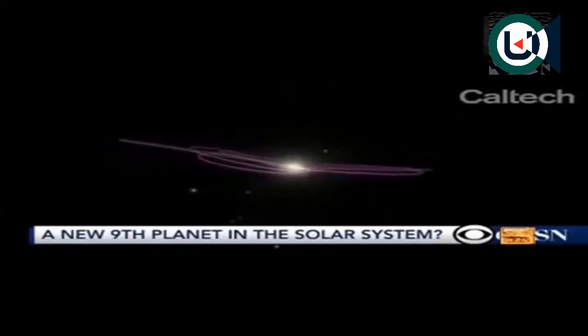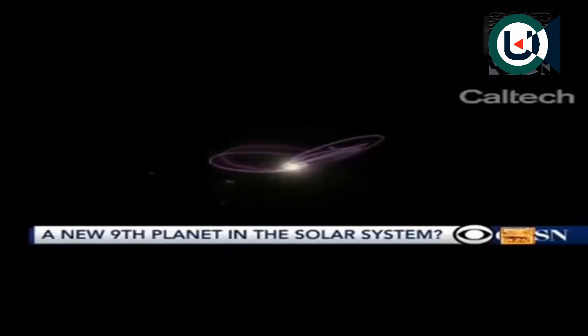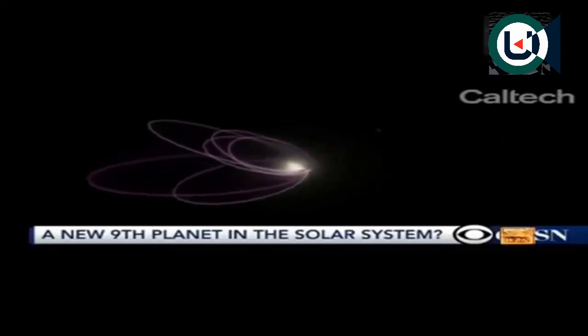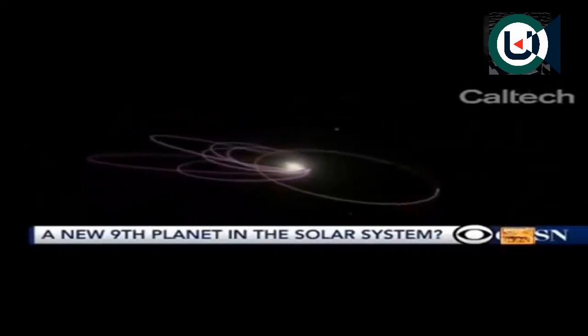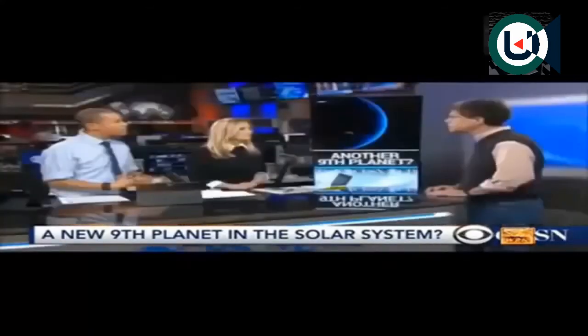Right. Is that why no one has seen it to this point? No, that's not why. It's because it's so dim. It's so far away that even though it's big, it's very, very dim, and it's very tough to spot with a telescope. I'm also fascinated at the idea that this planet could be so far out there and still our sun be the mass that is keeping it in the gravitational pull of our solar system. Right, yeah, but no, it's true.